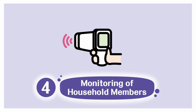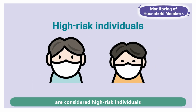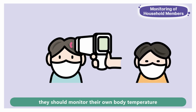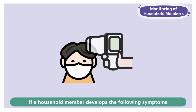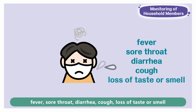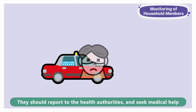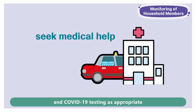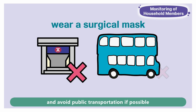Monitoring of household members. As all household members of the quarantiner are considered high-risk individuals, they should monitor their own body temperature and health status daily. If a household member develops the following symptoms: fever, sore throat, diarrhea, cough, loss of taste or smell, they should report to the health authorities and seek medical help and COVID-19 testing as appropriate. They should wear a surgical mask and avoid public transportation if possible.